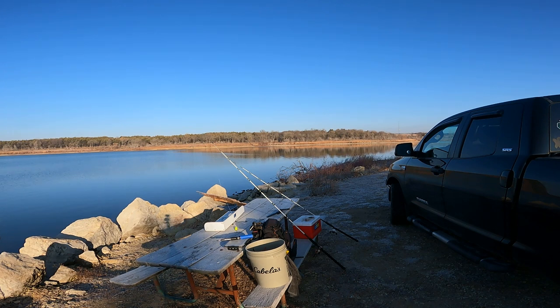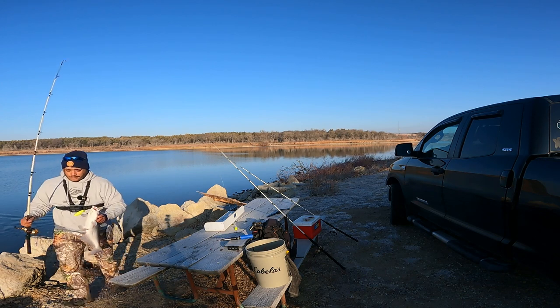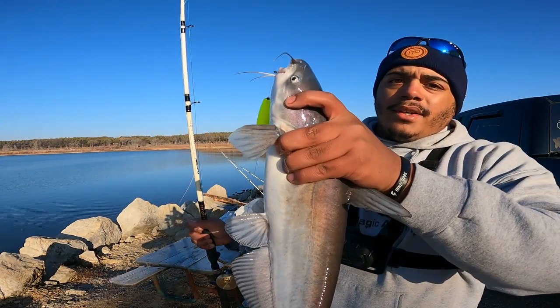Ooh. There he is. Oh, there's fish. I don't know if y'all can see. There's my shad head. You wanted the shad head. There you go, guys.